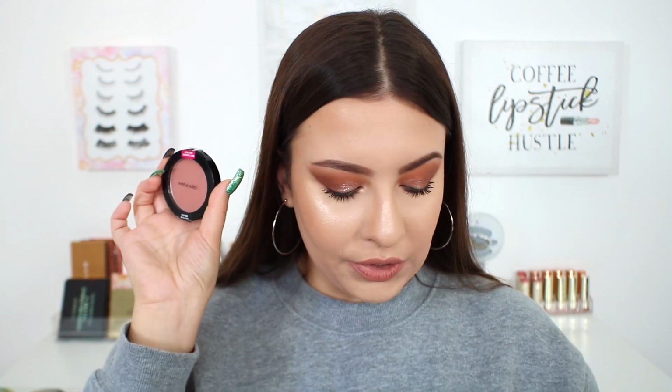An even more affordable option from the drugstore that is, again, seriously amazing when it comes to blush are Wet n Wild's Color Icon blushes. These are so good. These have been around forever. These retail for $3.50, but again, Wet n Wild is one of those brands that tends to fluctuate. But here's what it looks like. Just such a cute and tiny little blush.